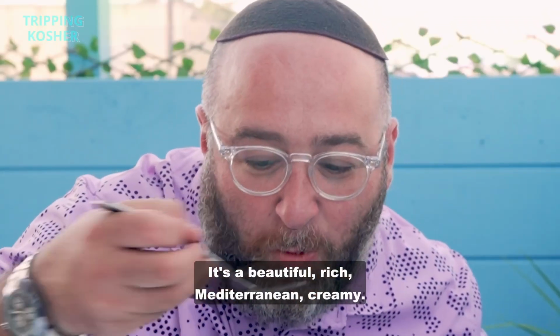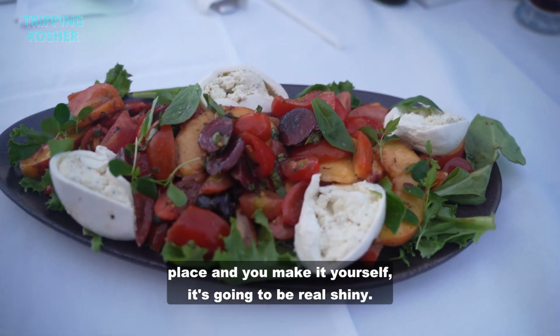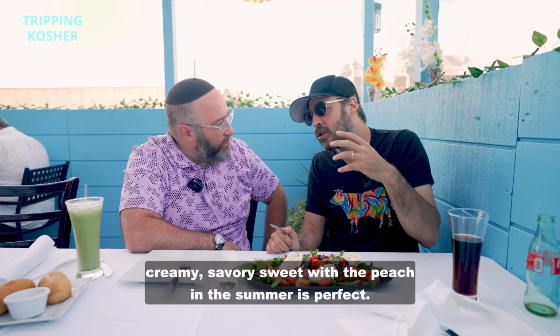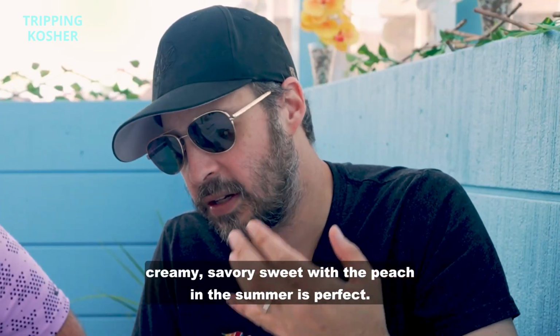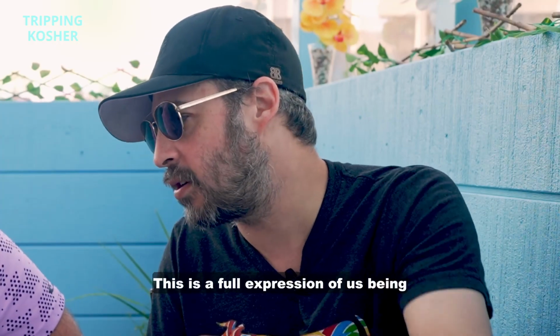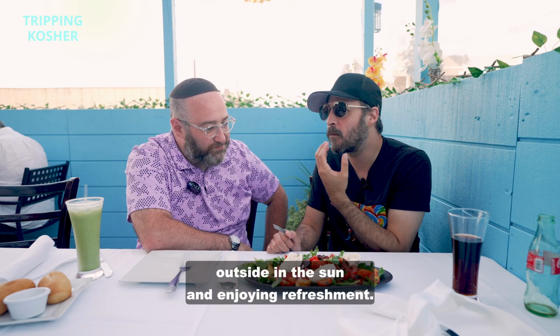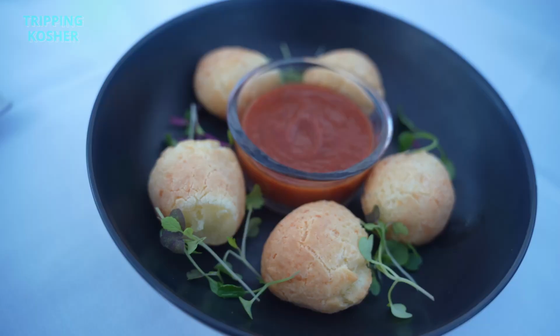This is a beautiful, rich Mediterranean creamy burrata. If you're gonna show it off in your place and you make it yourself, it's going to be real shiny. But to pair it specifically as a fresh, creamy, savory sweet with the peach in the summer is perfect. This is a full expression of us being outside in the sun and enjoying refreshment. You feel refreshed? We feel refreshed.